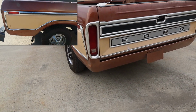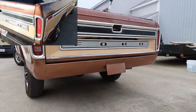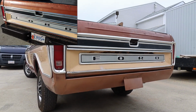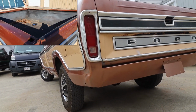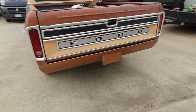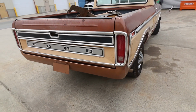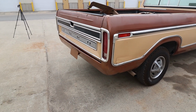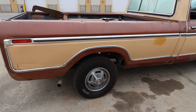But I welded in a piece of steel and made a roll pan. I didn't really fill in the edges here or anything. I just left it all rough metal, so it looks old. And then I painted it with a paint that's kind of a close match, and now I'm going to scuff it up, and I will be trying to make it look like it was originally on a truck for 20 years.